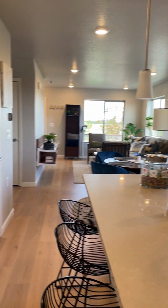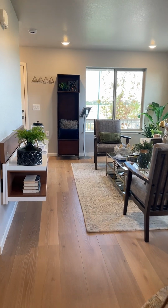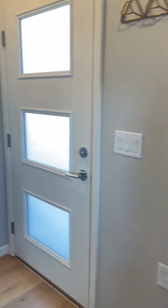And we're going to head upstairs. Something I love about all these homes as well, they have hard surfaces on the main floor, which is really great, nice and easy to keep clean. And then they have carpet up the steps. So I'm going to let Lisa head on up.